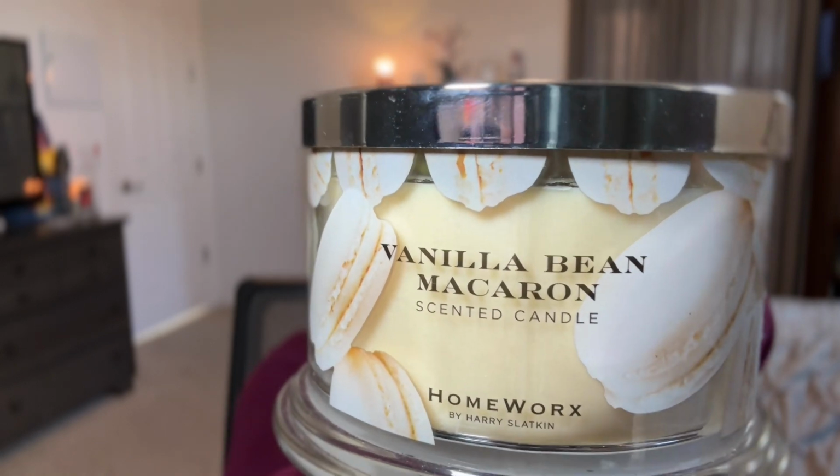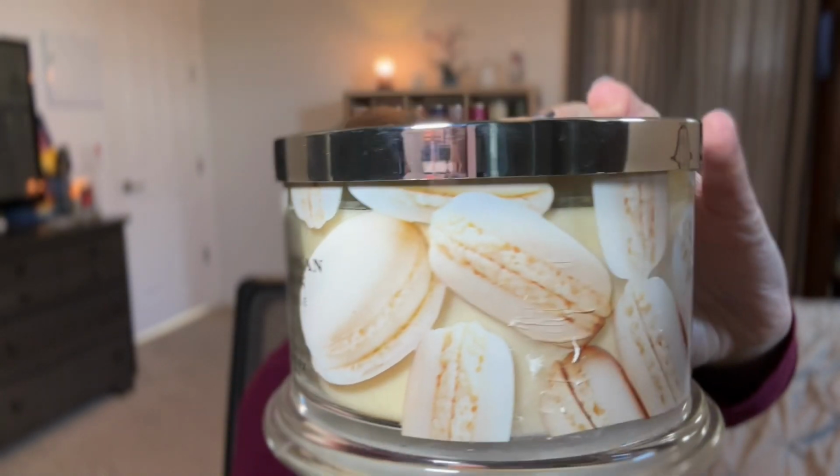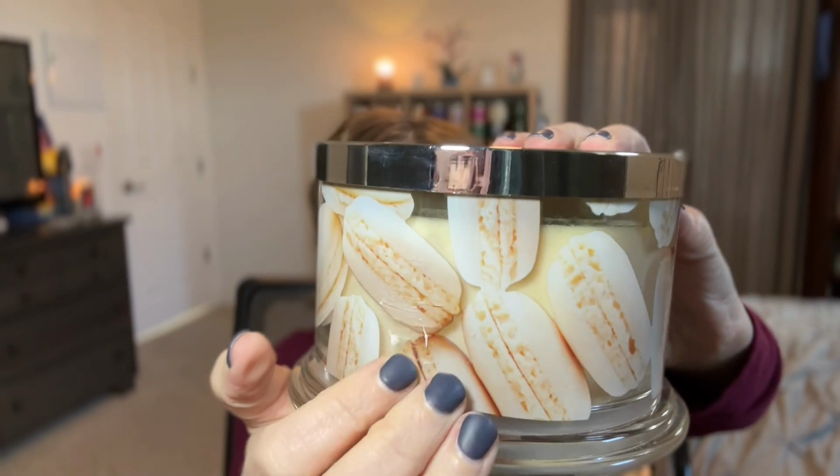So Homeworx has it down right. And look how cute that vessel is. They've got the little macarons all the way around. This one's label is a little messed up. I did buy this one off Mercari. It's poured February 9th, 2023. And the fragrance notes are vanilla bean, whipped vanilla, brown sugar, and amber.